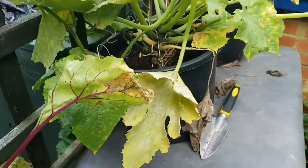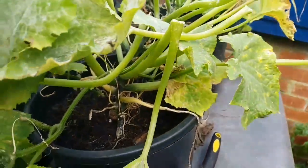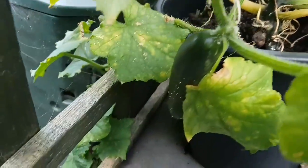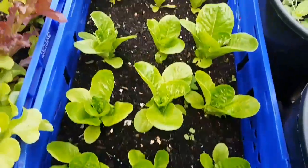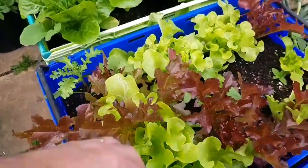Beetroot, we've had a few beetroots out of these pots already, very nice. That's the last two pots of, it's not the last two actually, there's some more. But those two pots didn't seem to do well in that spot at all, but I've had a couple of cucumbers and one courgette off them, but they were definitely the least productive, so there's something about that spot they don't do well. 3 trays of lettuce coming on, really nice.